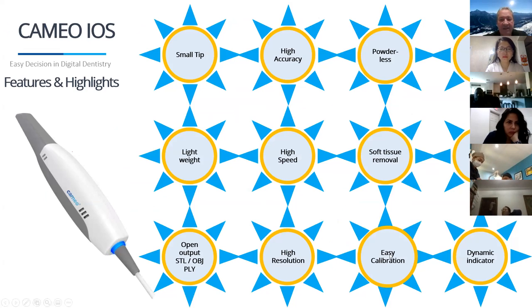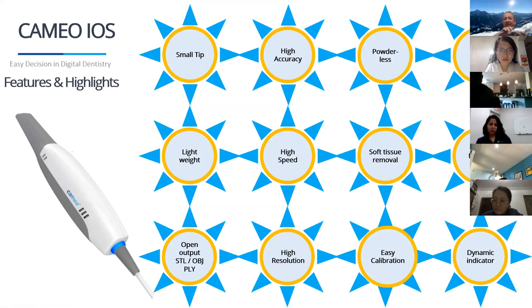Calibration is very, very easy. You have a box like you see here. You basically plug your camera in on one side, the other side goes to the USB, you hit the start button, and it takes 2 or 3 minutes, and it calibrates itself. You don't even have to think about anything. So everything has been done in a very smart way. And the dynamic indicator shows if the scanner is ready. That's this green light back here, which basically shows you the scanner is in ready mode or has a problem, okay?